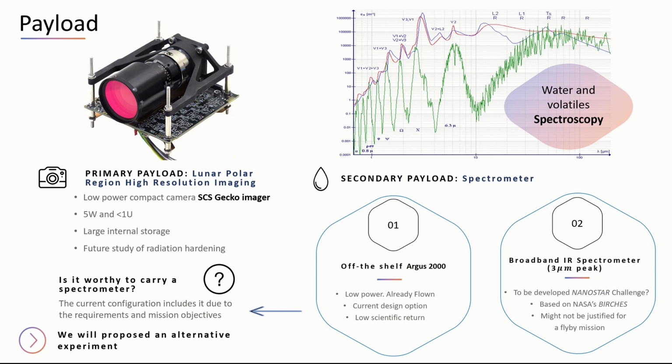For the secondary payload, we did a trade-off analysis between an off-the-shelf spectrometer that we estimate will have a limited scientific return, and the development of a new broadband infrared spectrometer that would allow us to study the 3-micron peak in the water spectrum. The problem with this approach is that the associated cost may not be justified for a flyby mission. The current configuration includes the off-the-shelf spectrometer. However, we would like to propose an alternative experiment.